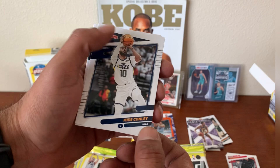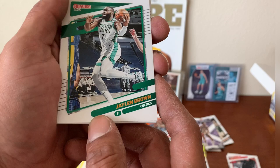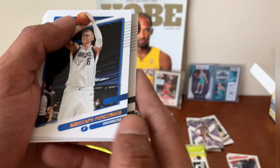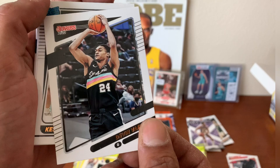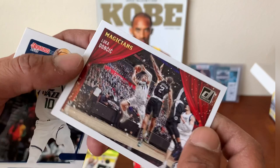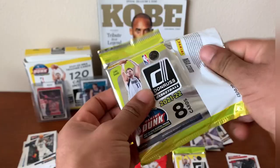So off top, Mike Conley, Will Barton, Jaylen Brown, pretty dope. Michael Porter Jr., Porzingis, that's a good player right there. Devin Vassell. Keldon Edwards. Nice. Pretty dope. Magician, Luka Doncic. Oh, that's a dope one. That's pretty sick. Yeah, that's a dope card right there. All right, guys, I'm gonna hop right in.